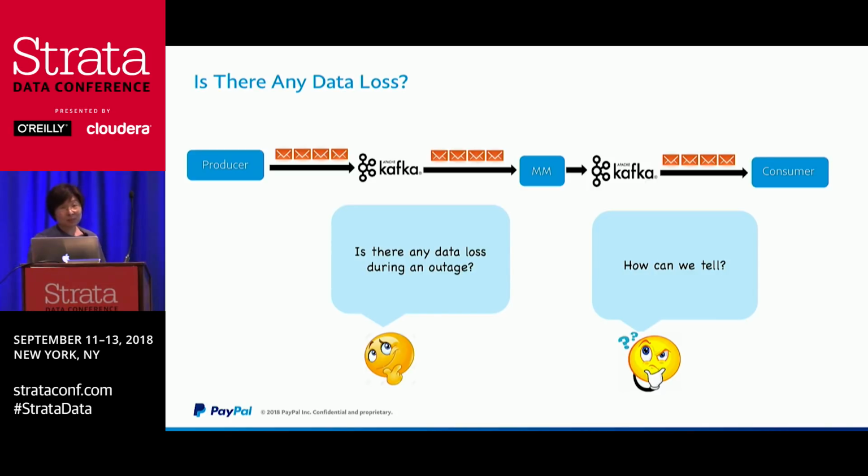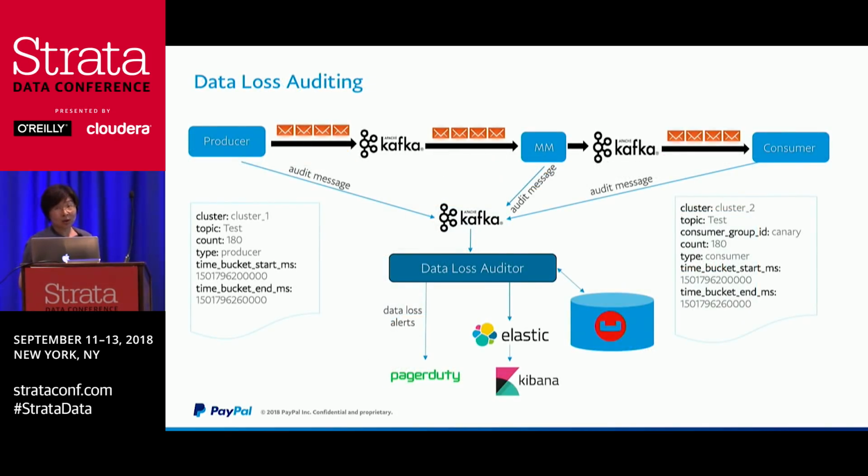Now let's do a deep dive into the architecture of this data loss auditing system. The data loss auditing system uses an interceptor to measure the total message count produced and sent in each time bucket. The interceptor will send an audit message to our Kafka topic. The audit message contains the total count per time bucket, and also some other metadata information, such as cluster name, topic name, and the Kafka client type.